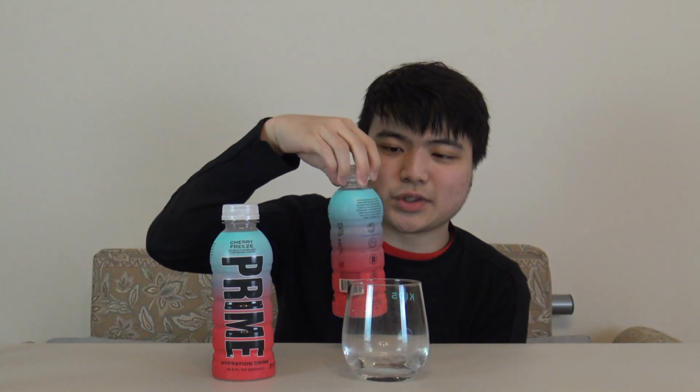Let's give it a shot. So cherry freeze, what's the freeze part about it? I guess it's the advertising that you must keep this cold in order to have a blue bottle. I'm not sure, but apart from the temperature changing, I like the design of the bottle. Blue and white, with the base kind of pink. It's a way to diverge away from strawberry watermelon, otherwise it would be too similar. So I like what they've done here, and it's very creative with the temperature change on the bottle.